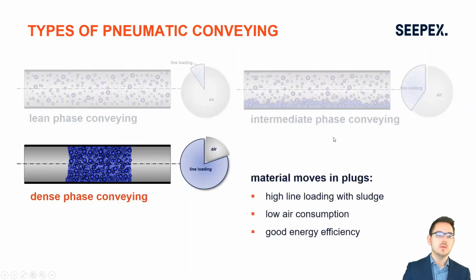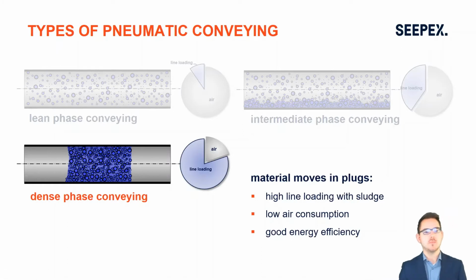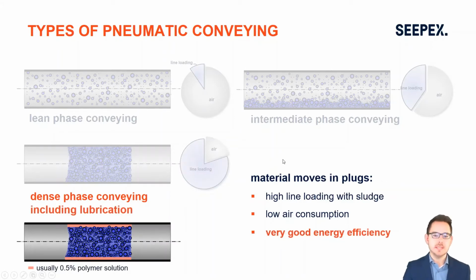And what we really use, and the only way which could be efficient, is dense phase conveying. Here you pre-compact packages of dewatered sludge that are then accelerated by purposeful and short air injection and shot down the line like a pneumatic post system. We even increase the efficiency of these systems by lubricating those plugs with the already present polymer solutions, building up a layer around the plugs to reduce the frictional losses of the pneumatic conveying.